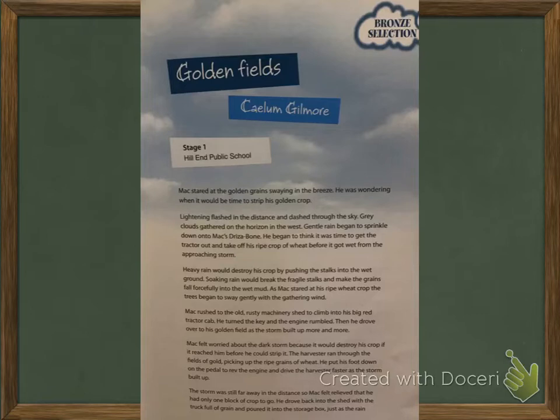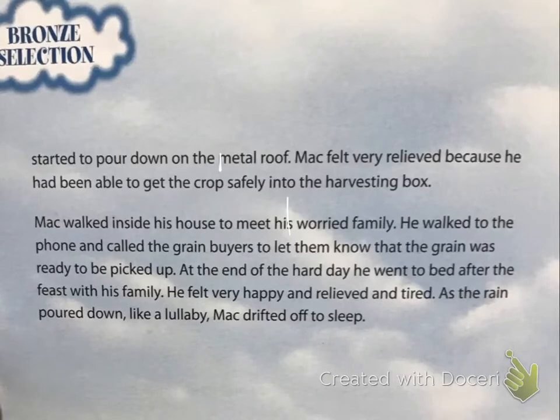He drove back into the shed with the truck full of grain and poured it into the storage box. Just as the rain started to pour down on the metal roof, Mac felt very relieved because he had been able to get the crop safely into the harvesting box.